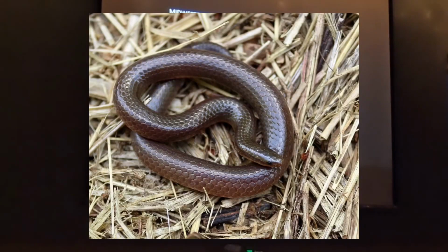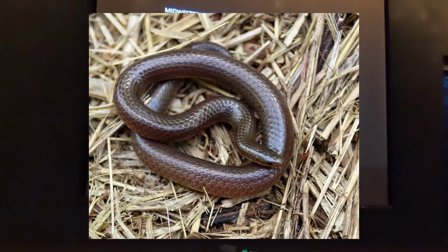Next slide, please. All right, I guess I'm going to start with what I like to refer to as the smaller fossorial species of snakes. This right here is an inconspicuous snake, yet relatively common throughout the state. Actually, I would say it is common. It's all through forested habitats throughout the state. This is the worm snake.